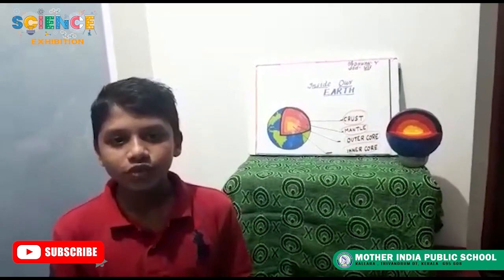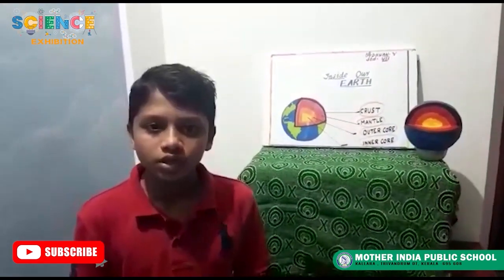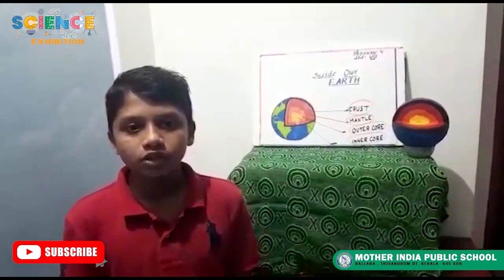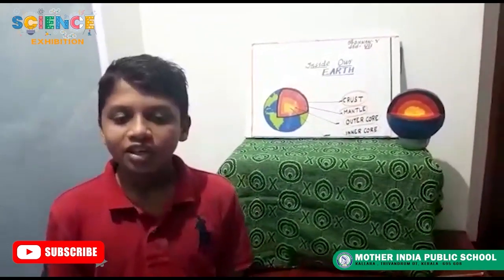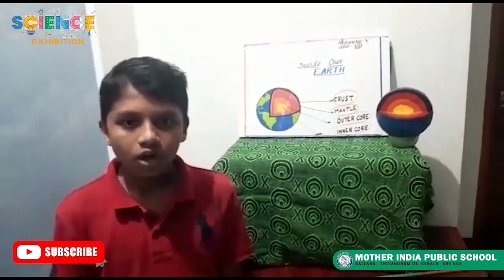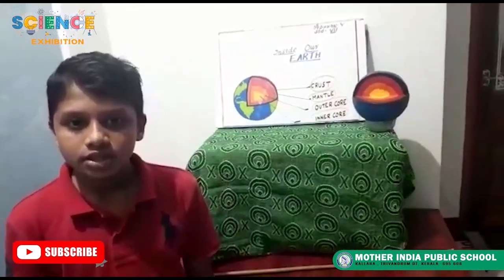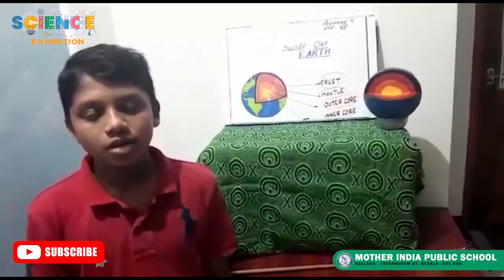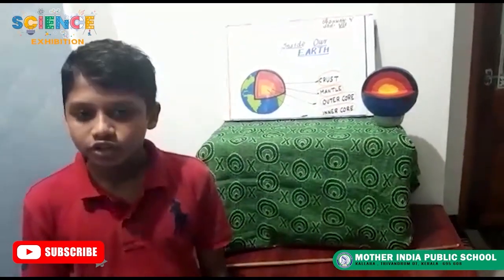It is about 35 kilometers on continental masses and 5 kilometers on oceanic crust. The main minerals of the continental masses are silica and alumina. It is therefore called Sial. The main minerals of the oceanic crust are silica and magnesium. It is therefore called Sima. Our Earth's crust is made up of various types of rocks, such as igneous rocks, sedimentary rocks, and metamorphic rocks. 1% of the volume of the Earth is crust.